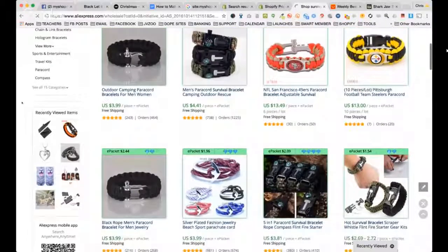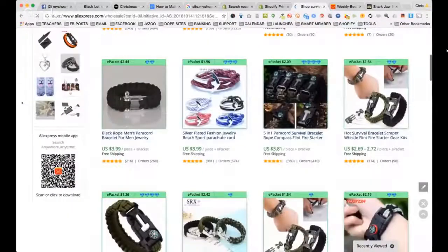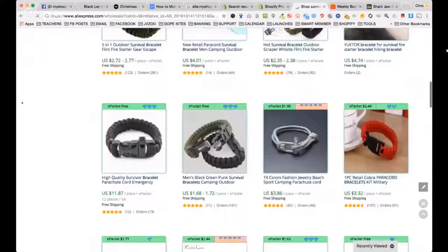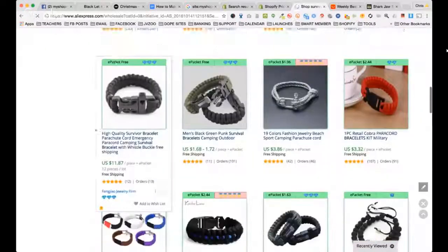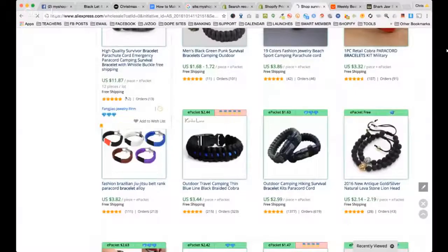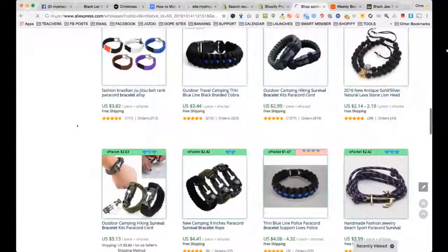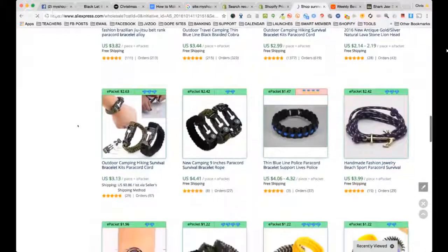Okay, there's just tons of different kinds. So you can start seeing, you can set up your own store selling this stuff, and you don't have to remember, if it's on here, that means somebody else is already giving it to you wholesale. You can shop on here for all these products and get them wholesale, which means you can turn around and flip it.